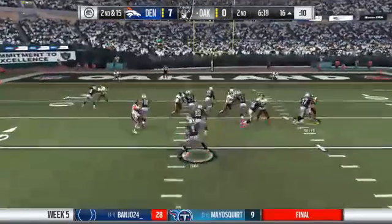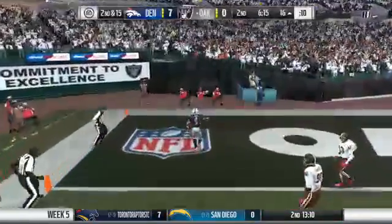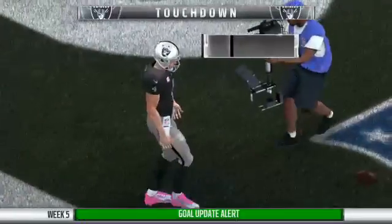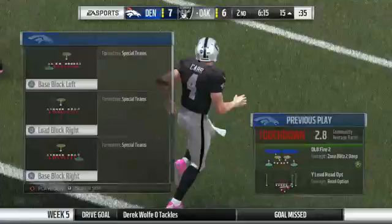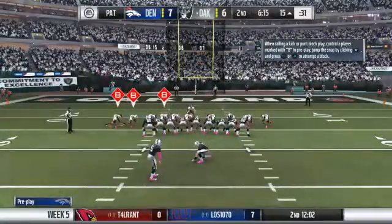Second and goal as the offense looks to try to punch it in. And he cuts left, and he's got an alley. And he'll take it into the end zone for a Raider touchdown. Derek Carr, his first touchdown on the year. And the Raiders, they're within an extra point of tying this thing up.